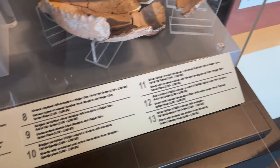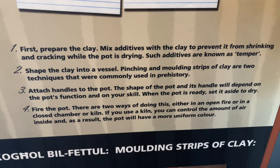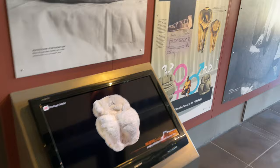Hot shards. Broken pieces of pottery. I think so. That's covered. Clay, water, sand, and crushed pottery shards and glass. Okay. Let's do the English side. And at that one in Gozo, they actually had fingerprints in the clay from 5,600 years ago, which is pretty crazy all in and of itself.